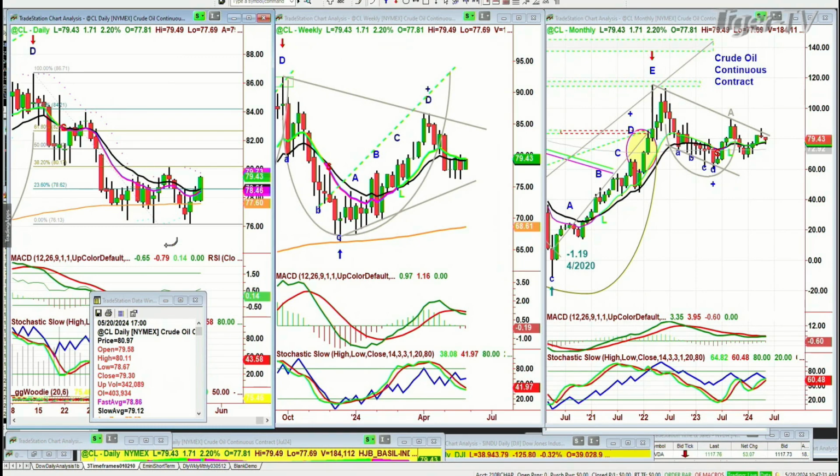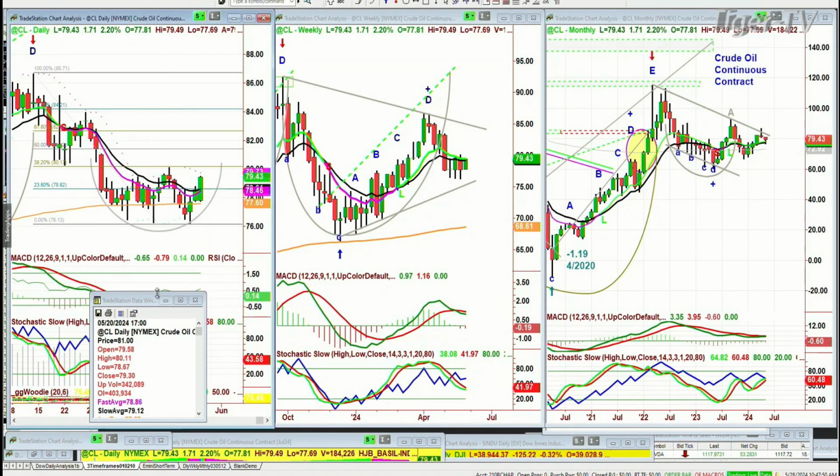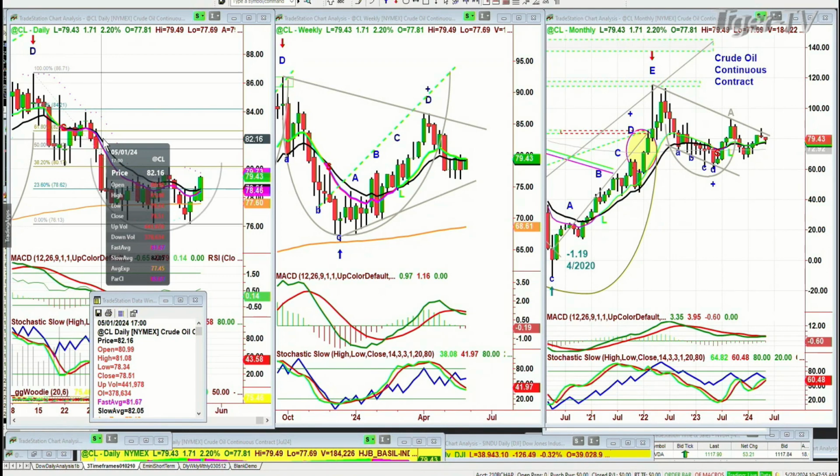Because it's done the dreaded H and it just by a fraction took it out, but it's still acting quite well. And here's the other thing. Looking out, if crude oil closes 2 out of 3 consecutive sessions above that 80.11 area from the 20th of May, then I can start to look at the gap. It's not a visual gap, but it's a gap from close to open, and it's the high that was made on the 1st of May, and that's at 81.08.